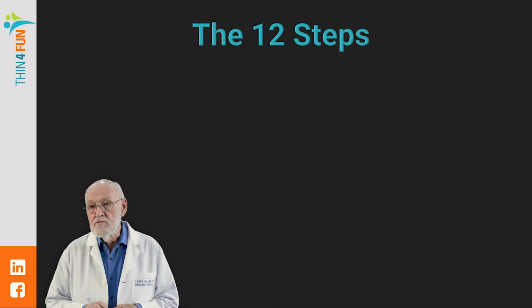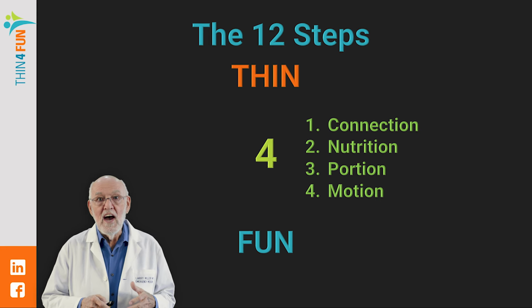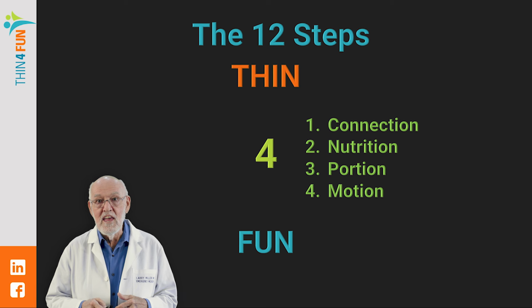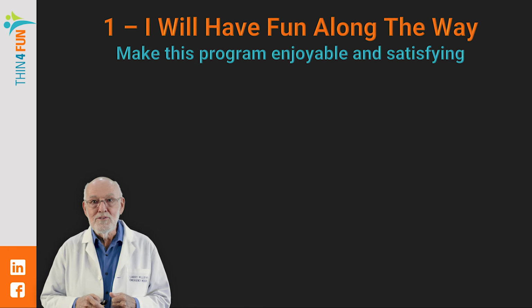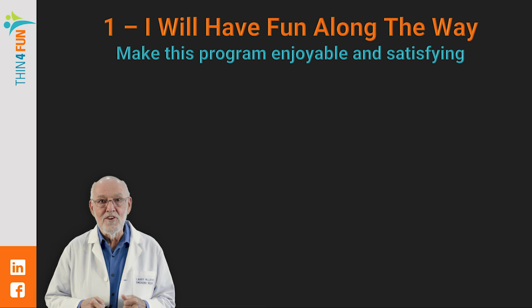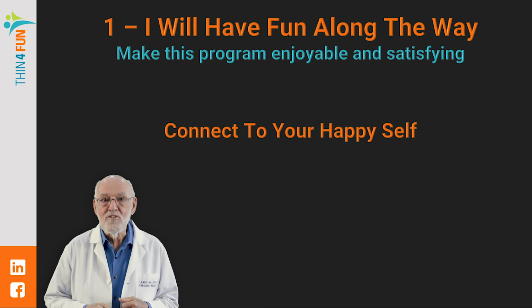So let's go into the 12 steps of Thin for Fun. I've decided to divide the 12 steps into 4 categories. They are connection, nutrition, portion, and motion. That way you can keep track of the steps a little easier. So let's take the first one, connection. Connection is number 1, I will have fun along the way. Make sure that you make this program enjoyable, fun, and satisfying for yourself. Connect with us. We will help you with every step of the way. Also connect with your happy self.